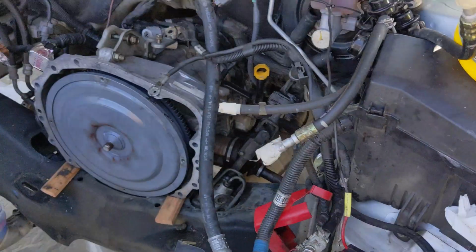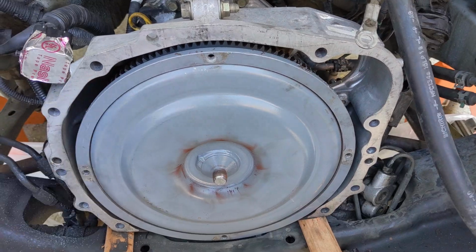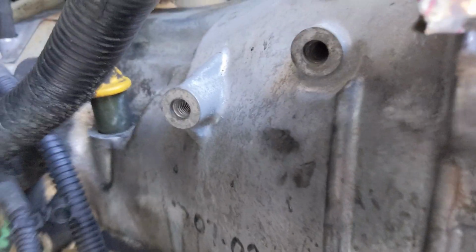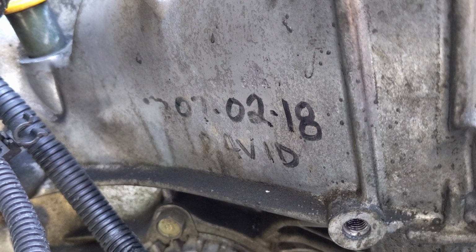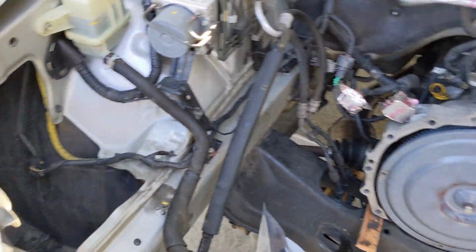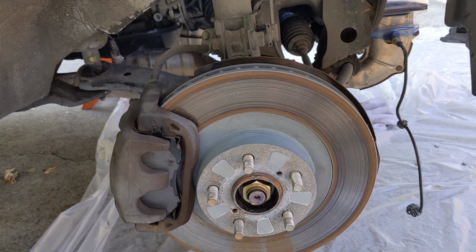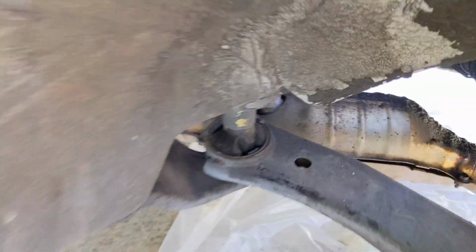Anyways, the transmission has most definitely been rebuilt. New torque converter, nice and clean. And some writing on the side. So it's not an anomaly. Both sides were done. Those are in such good condition.